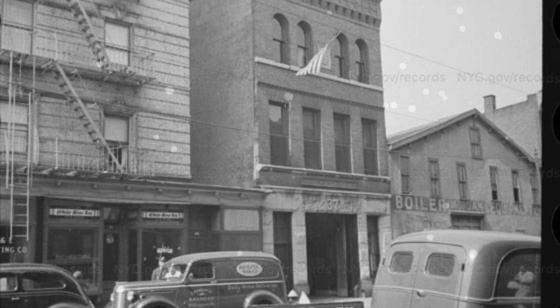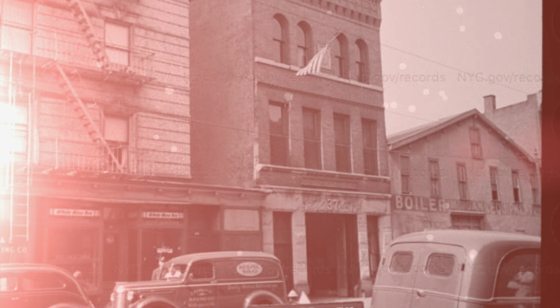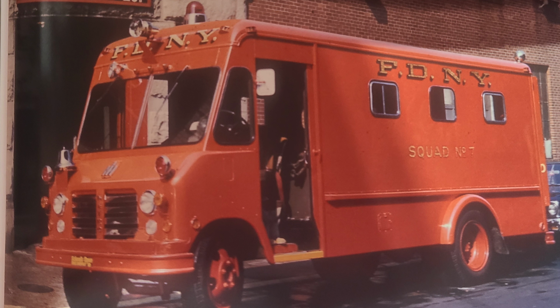Now the building houses two apartment rental units, including a 1,600-square-foot loft with a large closet that was once used for a fire pole. Squad 7 was located at 43 Morgan Avenue. It was originally formed at the quarters of Engine 212 on November 1st of 1959, then relocated to 43 Morgan Avenue on July 15th of 1964.